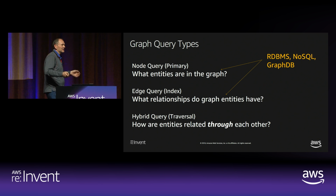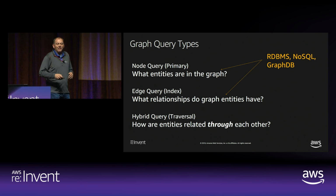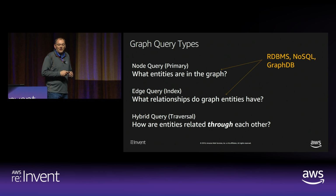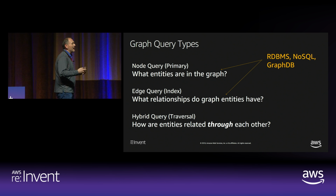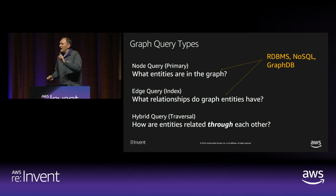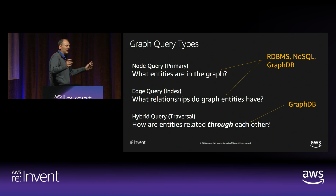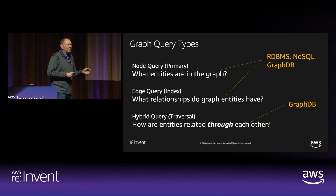I can do this with a relational database or a NoSQL database or a graph database just as easily. I have an edge query that gives me what relationships the graph entities have to each other. I can do this again with a relational database or a NoSQL database or a graph database, but that last one, that hybrid query, the traversal, this is where graph databases shine.